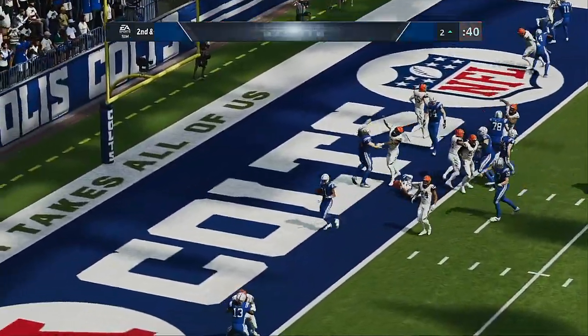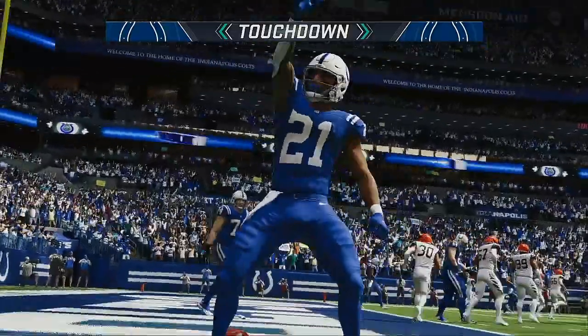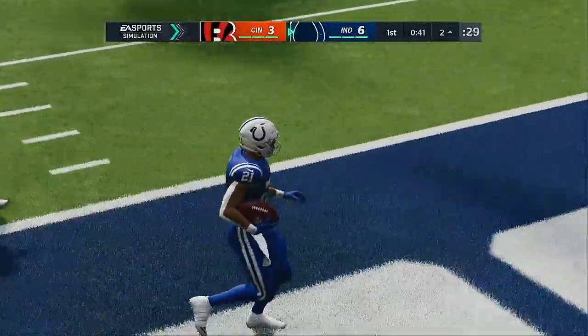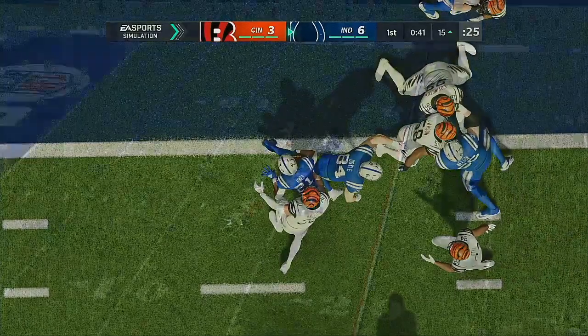They'll try to run with Hines, and he takes this one in for a Colts touchdown. Naeem Hines taking it in, and the Colts have taken the lead. A strong, determined run there, Charles, to get in for 6 points.